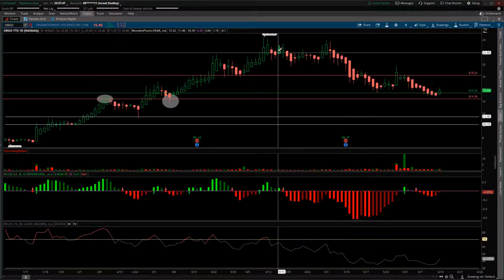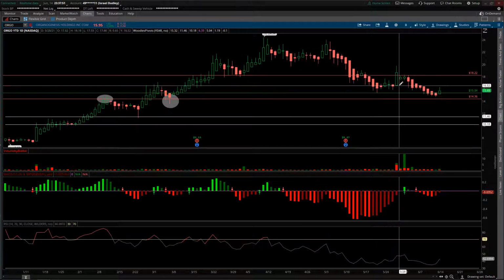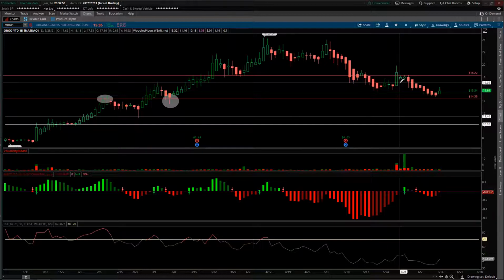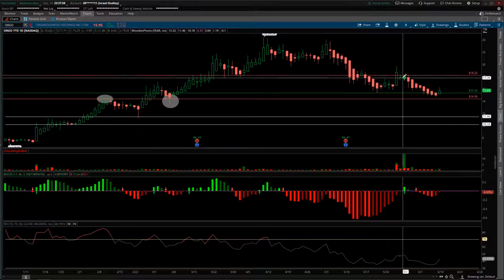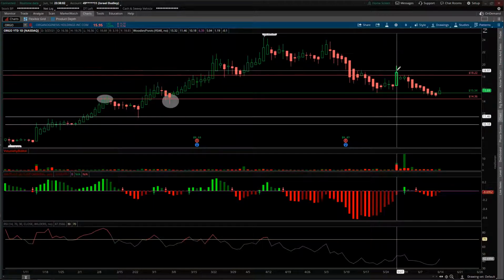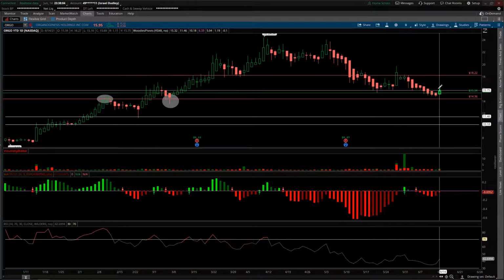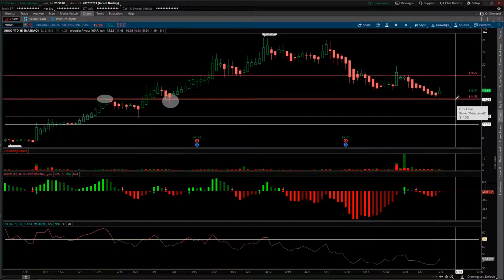This one might be an area where it didn't happen, but you can start to get a sense of, okay, when a no tail happens, then usually you can get a pretty powerful move. And what you're hoping for is follow through. This one had a pretty powerful move on this single day, but didn't have any follow through. So this candle, this daily chart candle for today, is a great candle to look at.